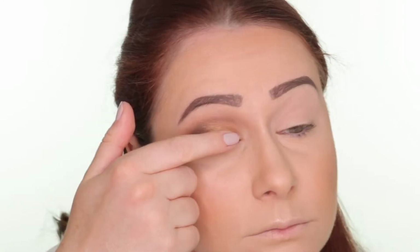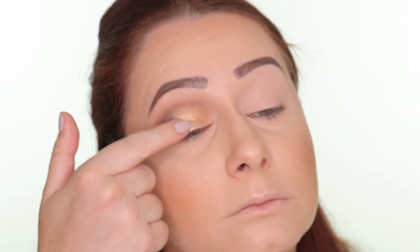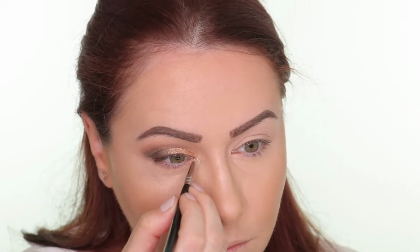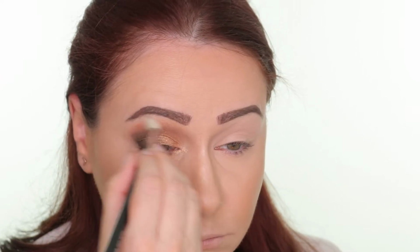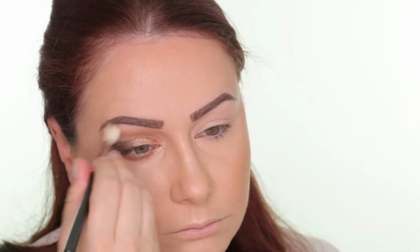And then I took the shade Sparks and just with my finger applied some of it on top of Alchemist. After that, I applied more of Sparks in my inner corner, and I went back with a bit more of Aria in my crease just to once again blend everything into each other. And that was pretty much that eye.